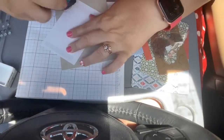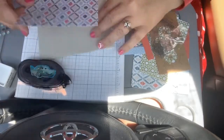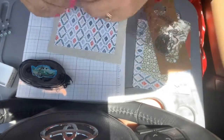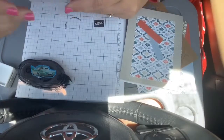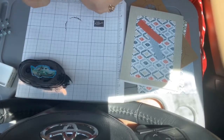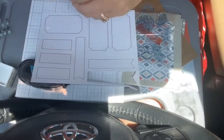I'm gonna go ahead and use my snail adhesive. And which way was this part going? So it's going this way. Like that. And then we're gonna stamp some words. We're gonna do, oh, you've been on my mind, that's sweet. So we're gonna grab that one. And we're gonna take one of these little tags that we have already. That's a really sweet one, I like that.